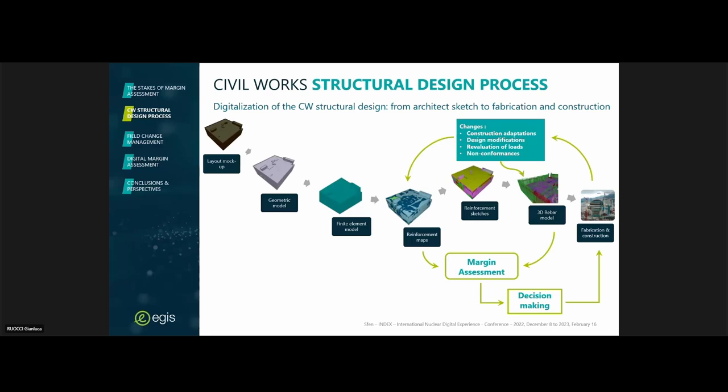It is on site that most of the changes occur. This is due to several reasons. It can be because of adaptation of the construction sequence, modification of the construction methods, change in the hypothesis of the design, revaluation of loads, or non-conformance. And all these modifications shall be assessed to make sure that the reinforcement margin is enough to accept the change and to proceed on site with the construction.